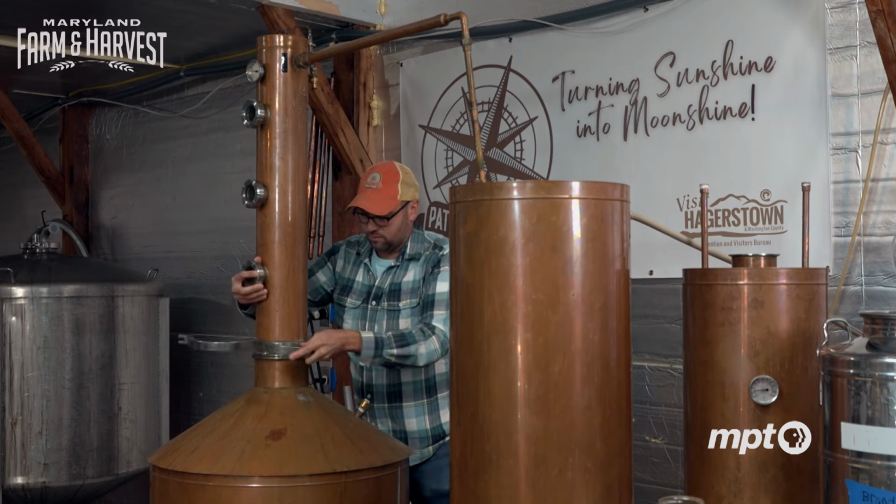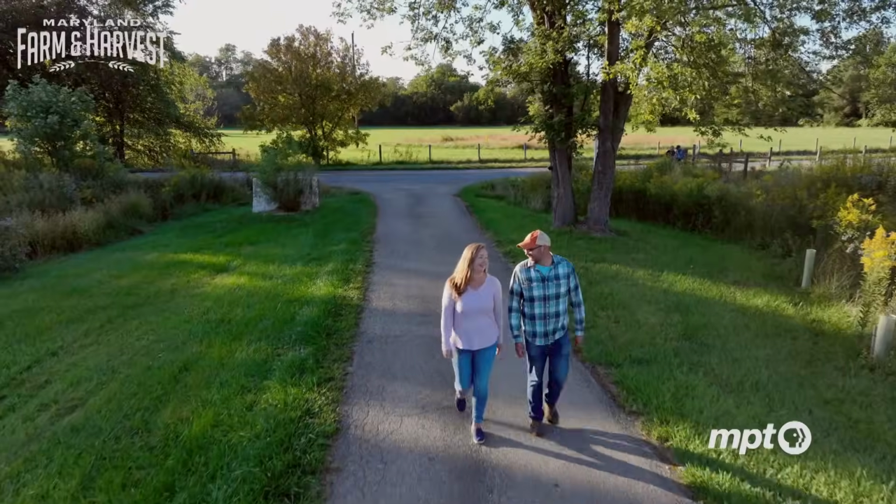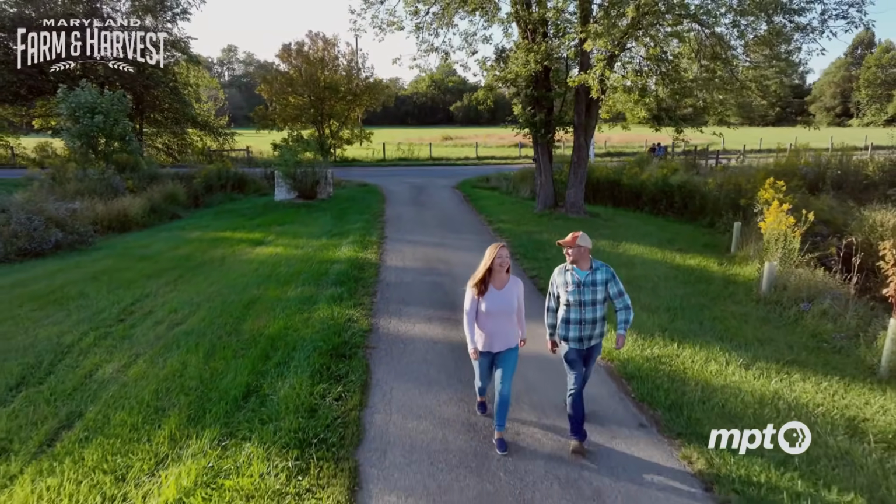When you say the word moonshine, you're apt to think of bootleggers and whiskey trippers or granddad's old secret still. But here in Keedysville at Pathfinder Farm, they aren't mashing in the moonlight, they're turning sunshine into moonshine. That play on words is at the heart of a niche product that Nate and Natalie Kraft have crafted.